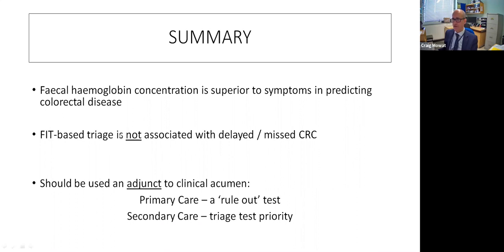I hope I've convinced you that using FIT in primary care to assess new onset bowel symptoms is not associated with delayed or missed cancer diagnosis. If anything, it may be better. And the guidelines are certainly clear now that FIT testing should be used as an adjunct to clinical acumen. In primary care, it is a rule-out test to work out who should be referred and who may not require referral. And in secondary care, we can certainly use it to triage the test priority and speed to colonoscopy.